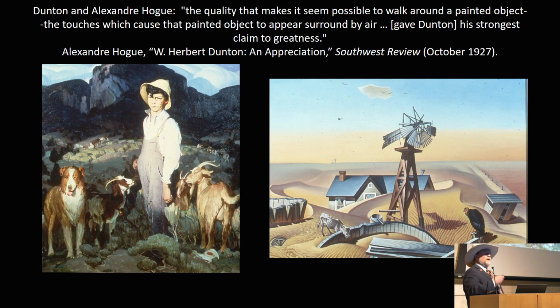This painting in particular caught the eye of none other than the great Texas regionalist Alexander Hogue, who wrote about it in the Southwest Review. And I'm going to read this. I don't normally read slides, but I will read. "The quality that makes it seem possible to walk around a painted object. The touches which caused that painted object to appear surrounded by air gave Dunton his strongest claim to greatness."